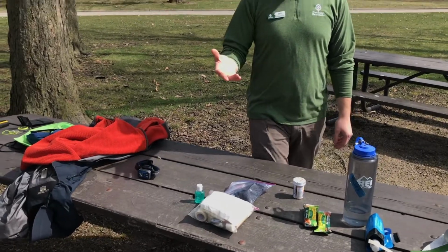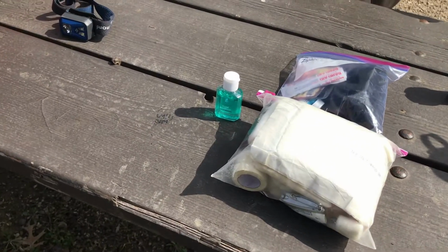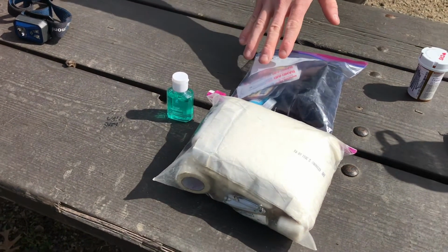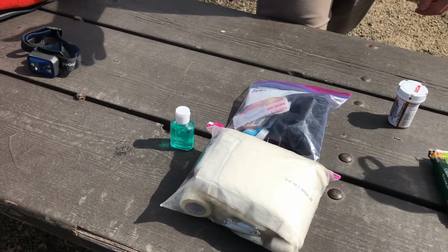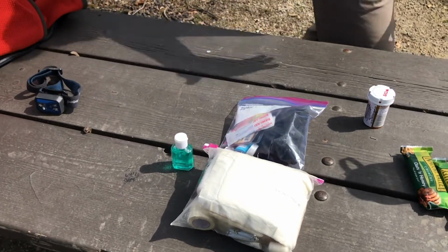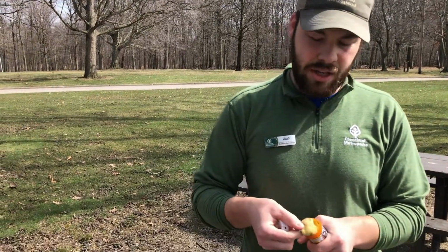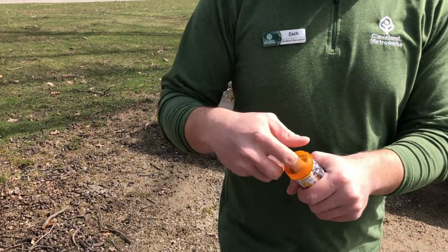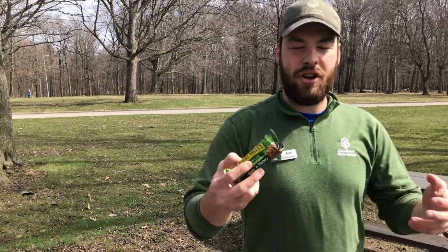Now this is great for not only tending to yourself, but sometimes you may have to tend to others if you are so qualified or trained to do so. So band-aids, we have gauze, we have antiseptic wipes in there and things of that nature. Moving down the line, although fire is not permitted within the Cleveland Metro Parks unless at a designated shelter with a fire pit, I do carry some dryer lint just in a medicine bottle, just in case you would need to start a fire.